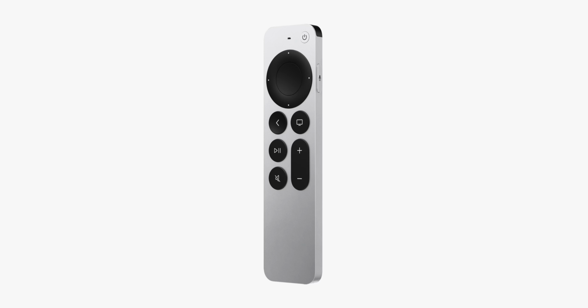The new remote has been completely redesigned. It looks nothing like the old one. There's a bunch more buttons on it as well. And there's actually a scroll wheel at the top. That's almost like the old iPod. You know, you can actually use it to scroll through stuff. You can swipe your thumb over it just like you would on the old iPods. I think this will make more precise tasks a lot easier to do.